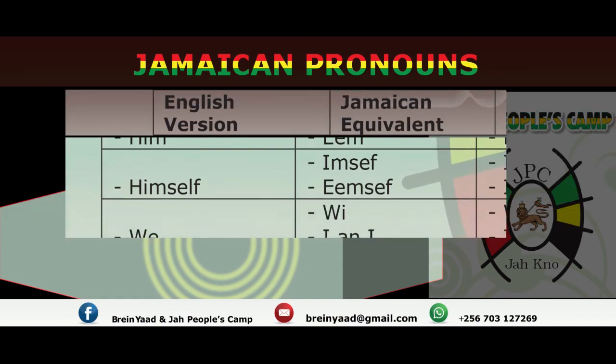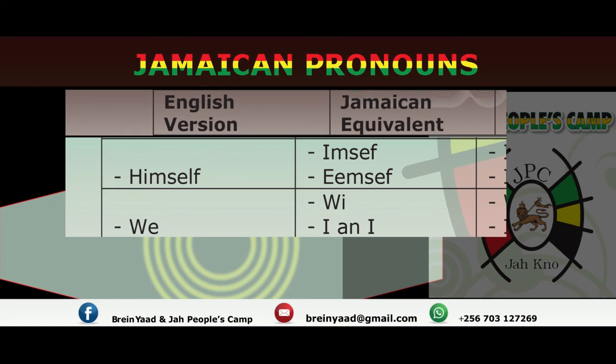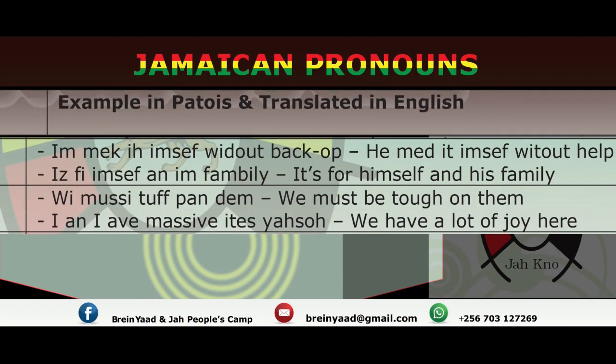Again, we go to we as a personal pronoun, and instead of we say we or I and I. And under example, we say we must tough pan them. We must be tough on them. Maybe they're stubborn children. And stubborn children in Jamaican, we call them ideas pickney. Had ears pickney. Children with hard ears. They can't hear. They're stubborn. So we must tough pan them. We must be tough on them.